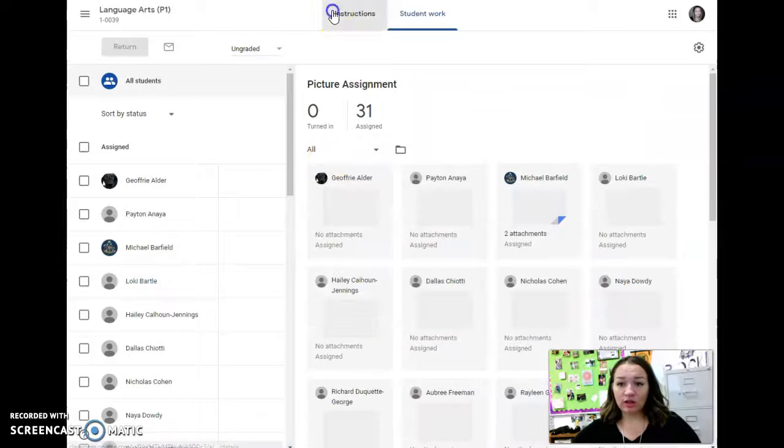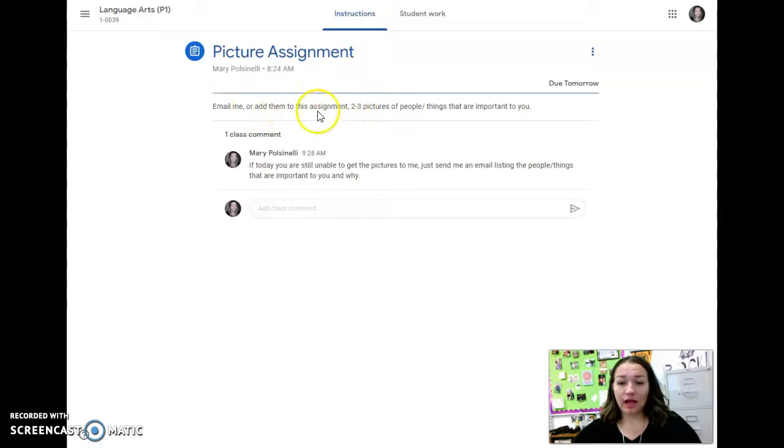When you click on that assignment, it says email or add to this assignment 2 to 3 pictures of people or things that are important to you. Additionally, I added a comment saying that if you're still unable to do this today, just send me an email listing the people and things that are important to you and explain why.